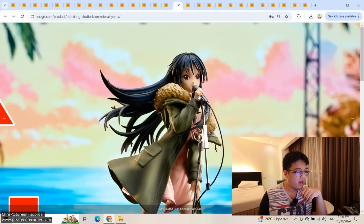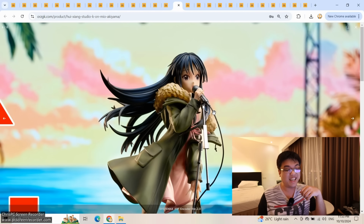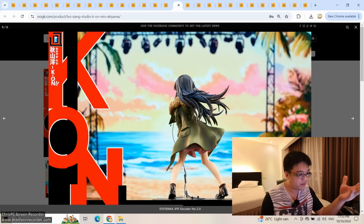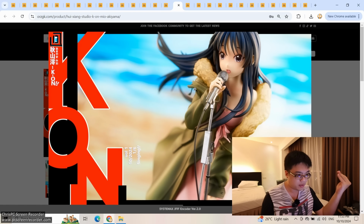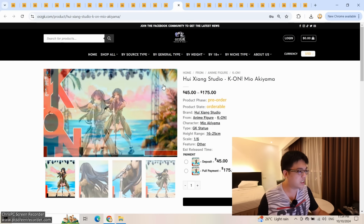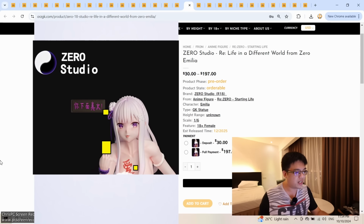I still feel that, yeah, the genuine figure brands from a decade ago, they did a better job with her face. This is still nice. This is still pretty. It is like she's wearing makeup, nothing wrong with it. Okay, it does look like Mio Akiyama, but I hope that the final product turns out exactly as promised over here. Now, moving up to the next one, what the heck?